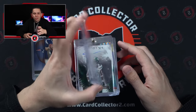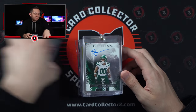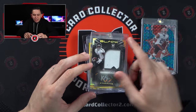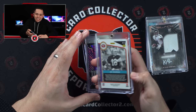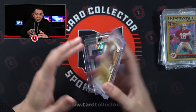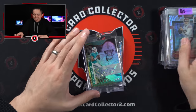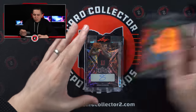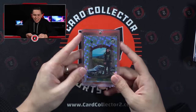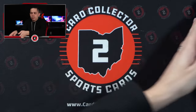Passing the Torch, Palmer, Joe Burrow, dual auto at a 25. A couple Bengals, QB9s. Sauce Gardner, Origins, Denzel Ward, Mosaic Peacock, Kyle Pitts out of 10. Joe Montana out of 99. Parsons numbered out of 30. Brock Purdy numbered out of 300. This is the Optic set. Tua auto out of 25. Nice DeMar DeRozan Leaf auto, 3 of 9. And then a Downtown Haley Deegan, one of the bigger names in racing. So kind of thought that was cool.